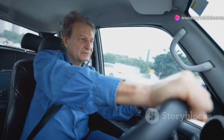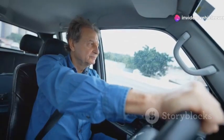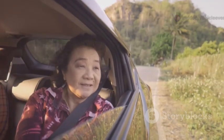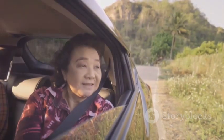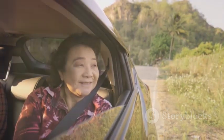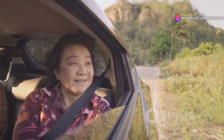Modern cars are safer and more comfortable than ever before, with features like adaptive cruise control, lane keeping assist, and automatic emergency braking now widely available. These innovations help make every drive smoother and more secure, especially for seniors who value peace of mind.